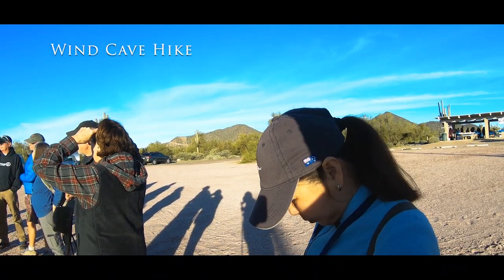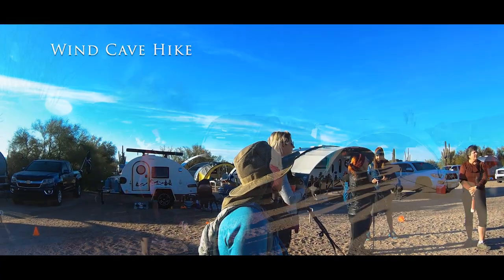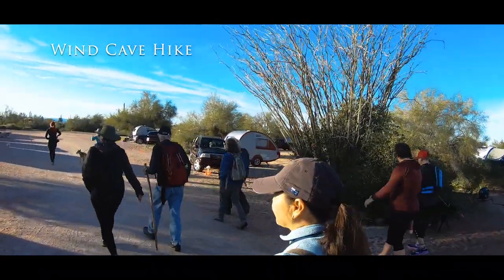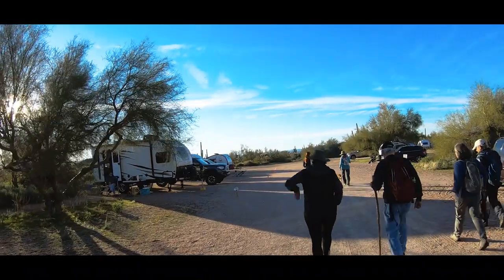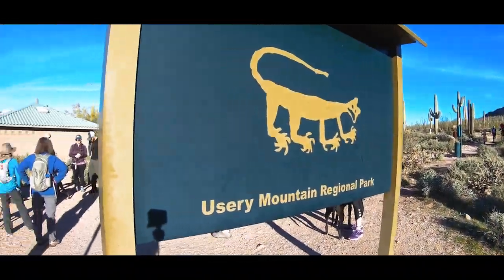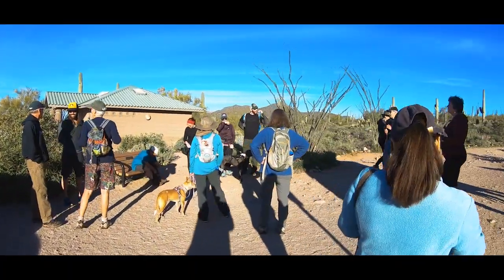One morning, Mandy Lee of Mandy Lee Photography led a hike up to Wind Cave. From the group campground, the round trip length for the hike was 4.5 miles. The uphill gain was not very much, but it was incredibly steep to the top. From the Wind Cave, you could see part of the city and desert views for miles.